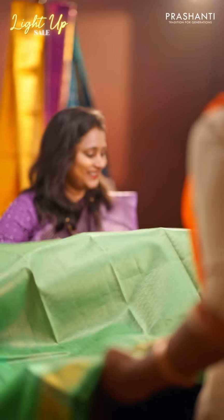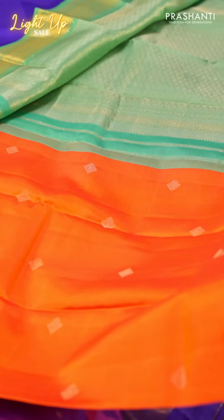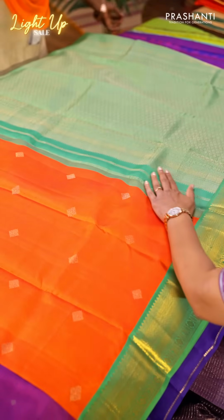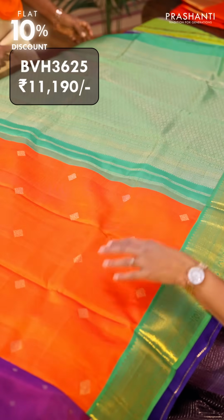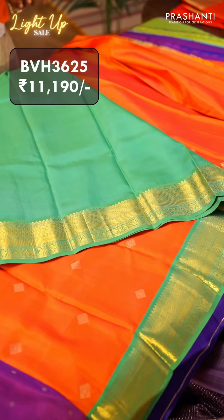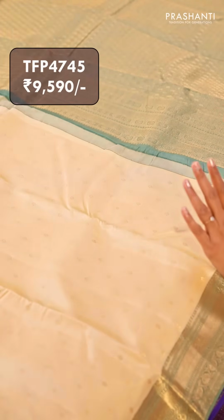Sunset orange with green, such a stunning color combination, just perfect to carry for the festival season, with a contrast Korvai border with beautiful buttas in the body, a rich pallu in parrot green, and a lovely blouse in the same color.